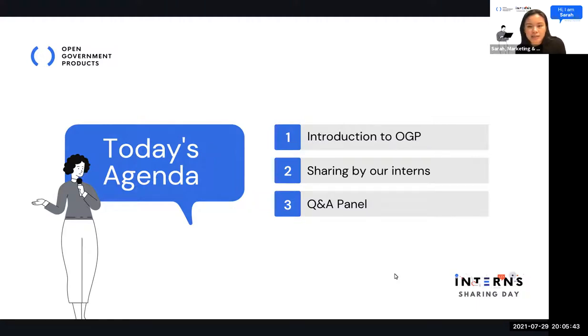Just a quick rundown of how today will go. We'll start with a short introduction to the team by our director, Hong. Then we'll have sharings by three of our software engineer interns, and then we'll end off with a question and answer panel. If you do have any questions, please send them to the Pigeonhole, which Ihan is sharing on the chat right now. To get us started, I'll pass it to Hong.